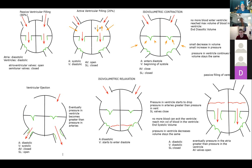Yeah, S1 and S2 are the names that they give them, but lub-dub is actually also used as a technical term. So they'll use S1 and S2 for sound one and sound two, but they also use lub and dub. And as Daniel pointed out, the lub and dub are the sound of the valves closing. So the lub is the closing of what? AV valves. Yeah, right here. When these close, that is when we hear the lub. And then when the semilunar valves close is when we hear the dub.